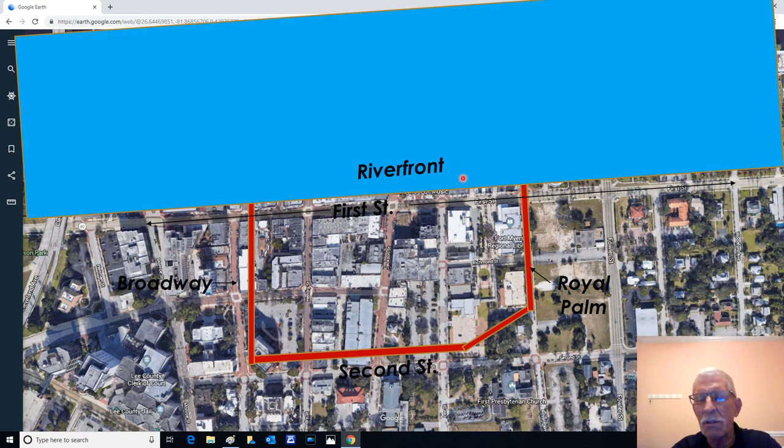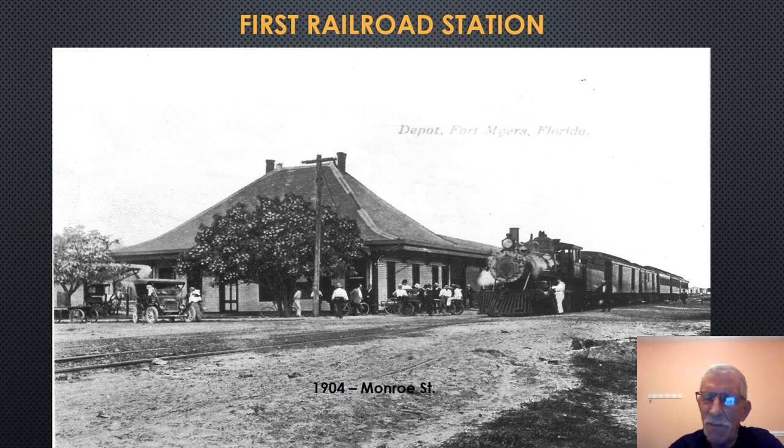It wasn't until 1908 that changes in the riverfront would occur, and it would take up until 2002 for the entire riverfront to evolve into what we know of it today. This is a photograph of the first passenger railroad station in Fort Myers, constructed in 1904 on Monroe Street.